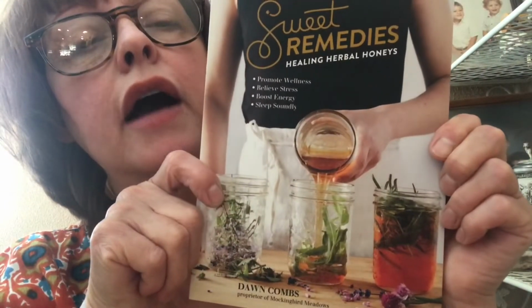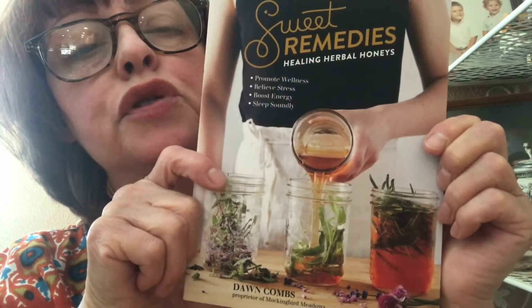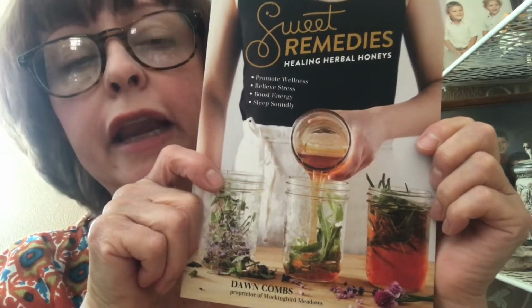So, okay, I think that's, oh, I got one more kind of a remedy type of book. This one I just got from Azure. It's sweet. You can get it off of Amazon too. Sweet Remedies: Healing Herbal Honeys. Promotes wellness, relieves stress, boosts energy, and sleep soundly. By Dawn Combs. So that's what this looks like. And it's all kinds of using your herbs with your raw honey. Like local, I would use local honey. Good honey to do these kinds of things.